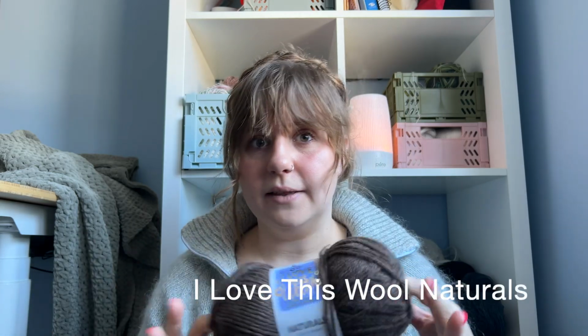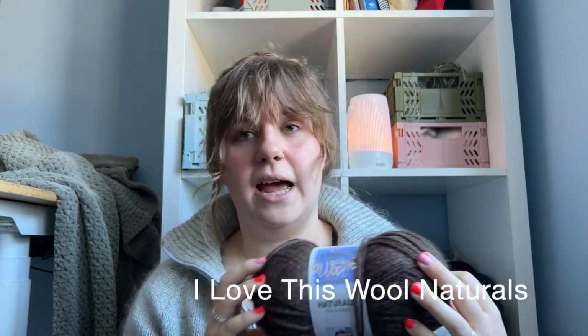So, this yarn is called I Love This Wool. I bought this from Hobby Lobby, and I mentioned this in my last podcast.